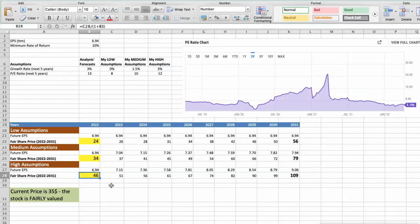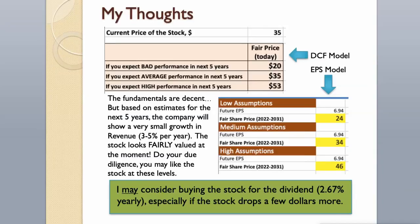As you can see, today the stock is fairly valued, $35, if we expect the company's medium-high performance in the future. The fundamentals are decent. But based on estimates for the next 5 years, the company will show very small growth in revenue, 3 to 5% per year. The stock looks fairly valued at the moment. Do your due diligence, you may like the stock at these levels. I may consider buying the stock for the dividend, 2.67% yearly, especially if the stock drops a few dollars more.